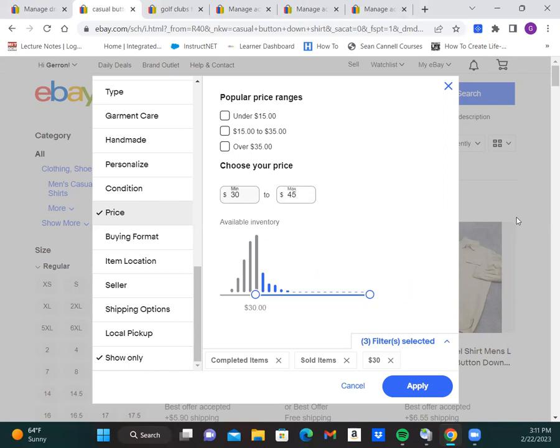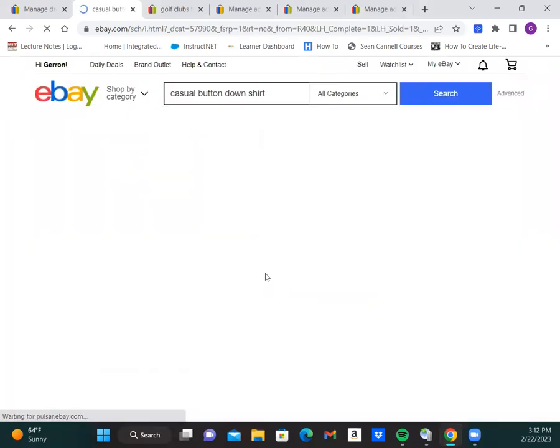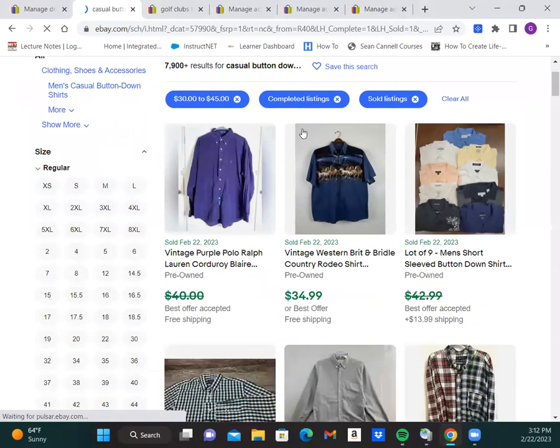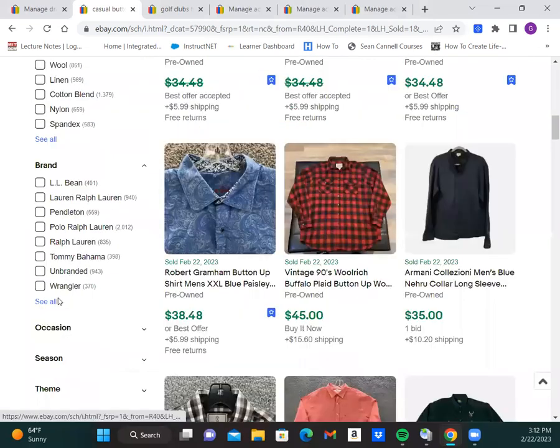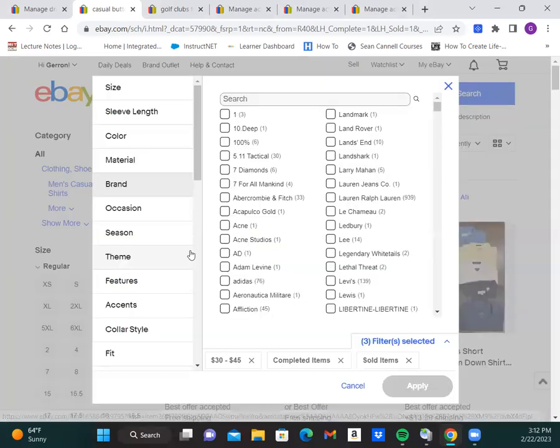I want to be aware of a $30 item. I want to be aware of a $45 item whenever I go to the stores, to thrift stores, to look for items. And this is a great way to be able to do that. So it's going to pull up all the brands that fit that category. Again, I'm going to come back over here and go back to our brands. Again, it's only pulling up the ones that are in that $30 to $45 range, as you can see here.